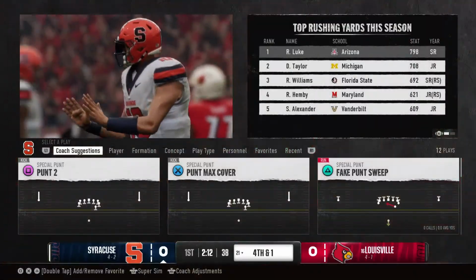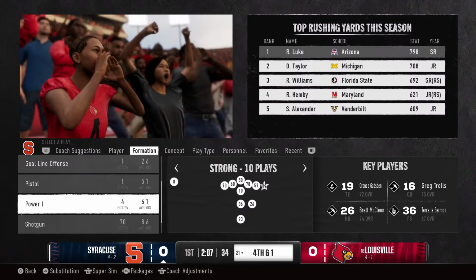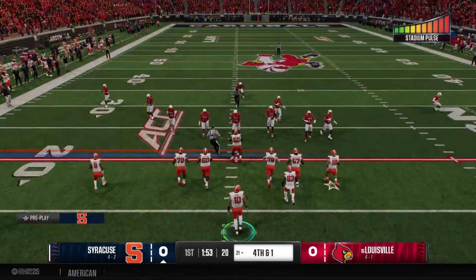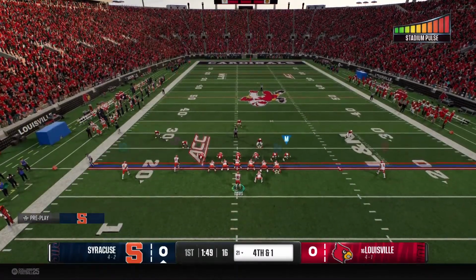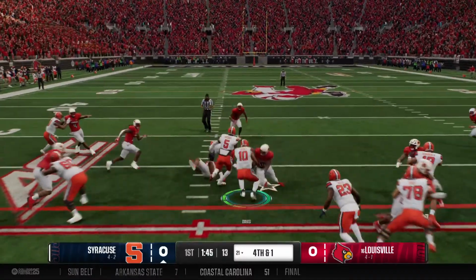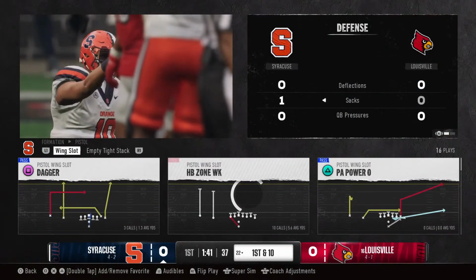And they're able to get a 3rd down stop here. See if they go for it on 4th. And the offense will stay on the field. Do you think they're just going to try to make the defense jump? This quarterback part of their running game. Tackled, but he has a first down.